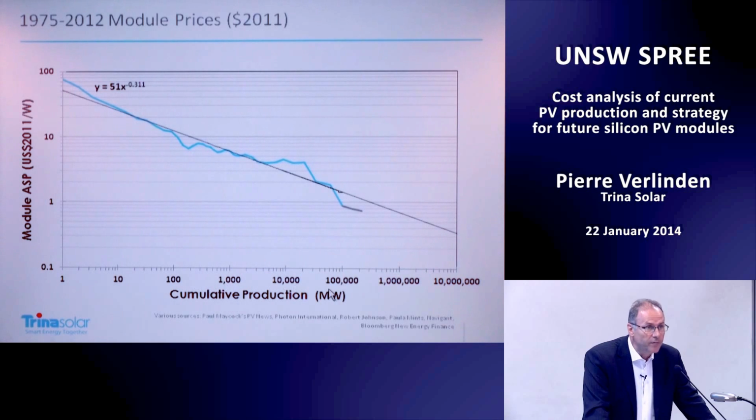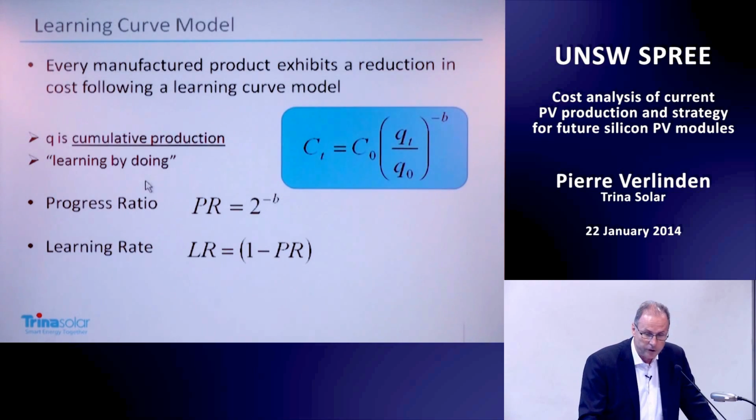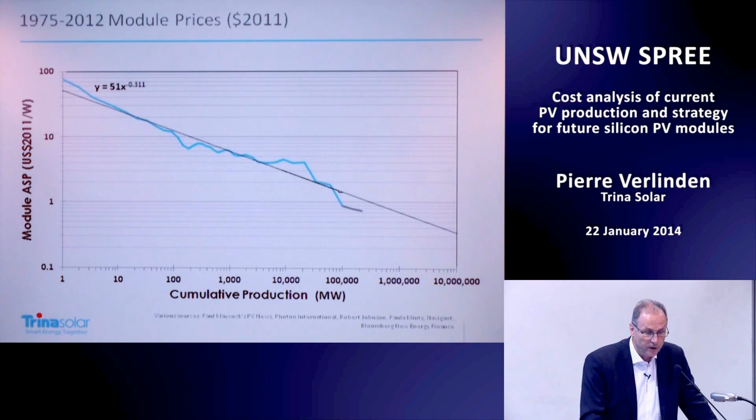On the axis you have the cumulative production. Again, this is not the cumulative shipment or the annual production. Okay, and this is a log-log plot. So in a log-log plot of this equation, you should get a straight line, and effectively this curve is roughly a straight line here, with the equation that is represented here on the graph.